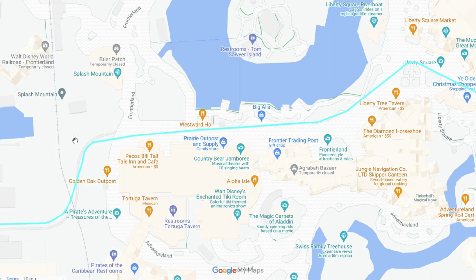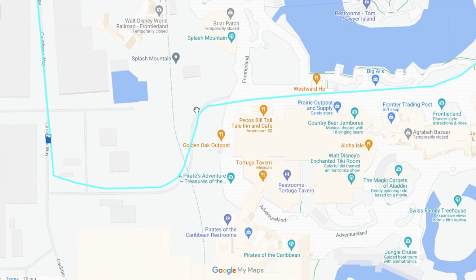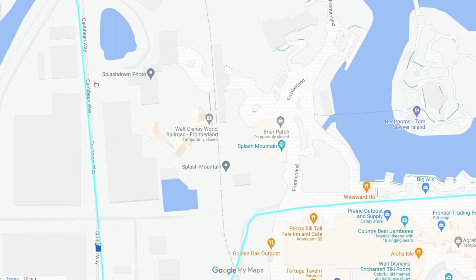So just to give you a little bit more of a visual as to where you're headed. This is the area where you may potentially see some parade floats, so keep your eyes out for that for sure. You're going to head backstage here and head up over here to the Caribbean Way.